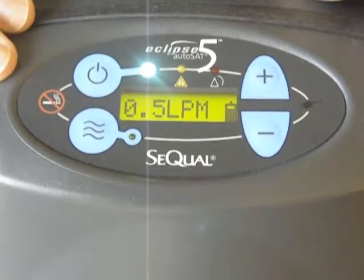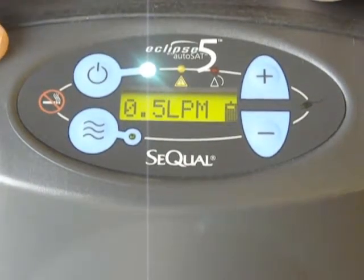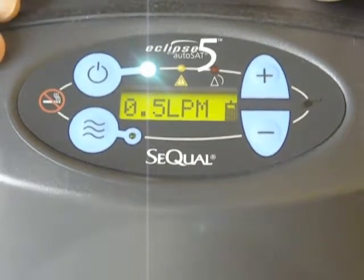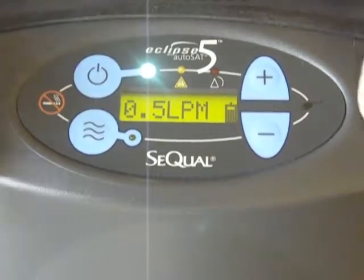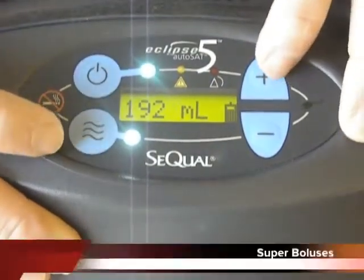Another easy way to think about AutoSat is a car going up or down a hill with cruise control. As the car goes up, your engine speeds up. As you go down the hill, your engine will actually slow down, keeping you at that stable 65 or 60 miles per hour. Our next capability is actually our super boluses.